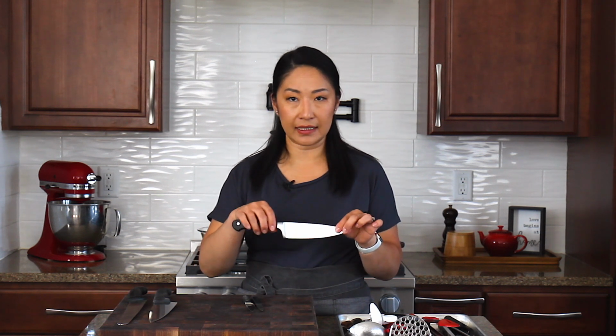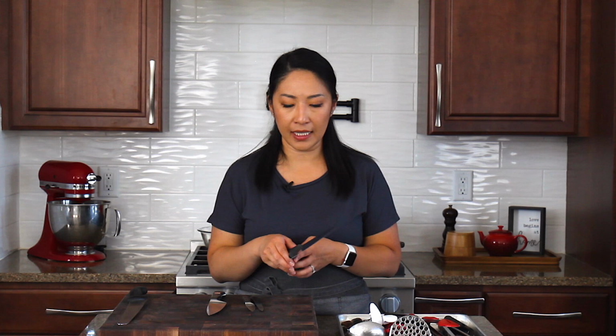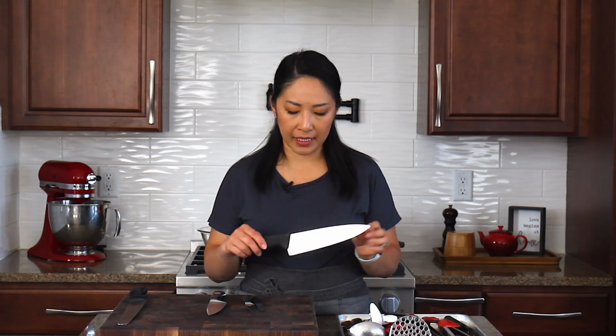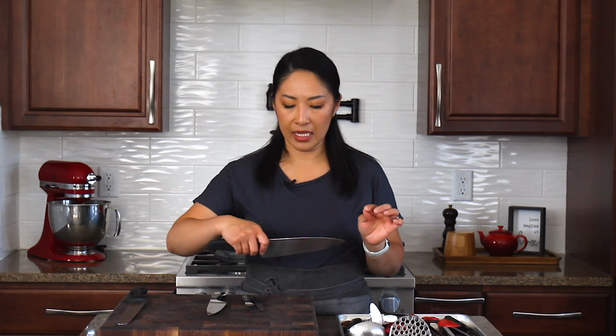And I recommend a good quality chef's knife, like this one. You don't have to have an expensive one. Just, by the way, right away, I just want to say there are so many different knives out there, and sometimes it can be intimidating to go into the world of knives. But I started with this very cheap Victorinox chef's knife. I used to love it.